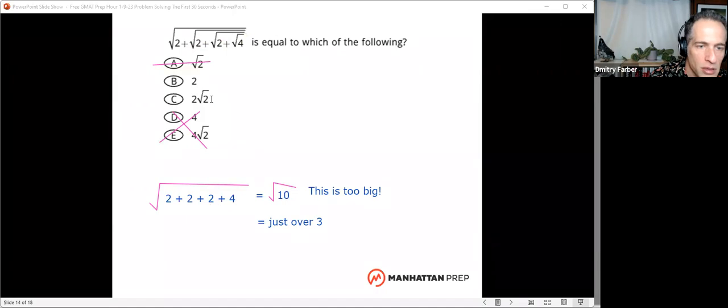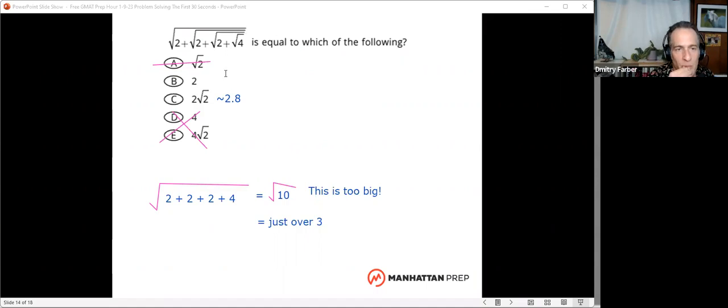2 root 2, that's pretty close. Root 2 is 1.4-ish, so this could be around 2.8. That seems plausible. This is 2. From there, I might have to prove it, but I can get down to 2 pretty quickly, right? Just from using those things.